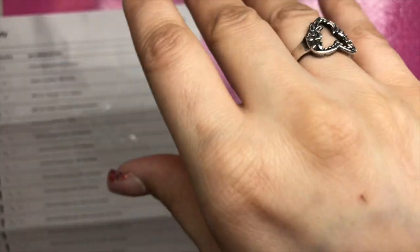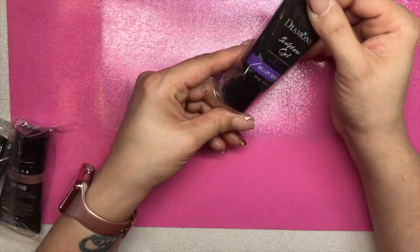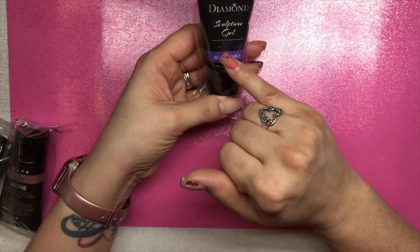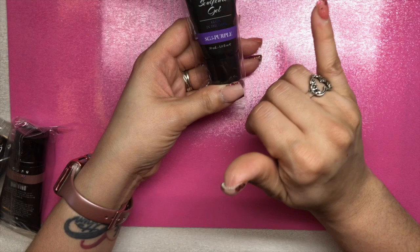That's it. And the rest are sculpting gels. So let's go through those because I have a bunch of those. Let's grab three at a time. So this is the Igel Beauty Diamond Sculpting Gel in the glow in the dark. I'm just going to read it off the bottles, you guys.